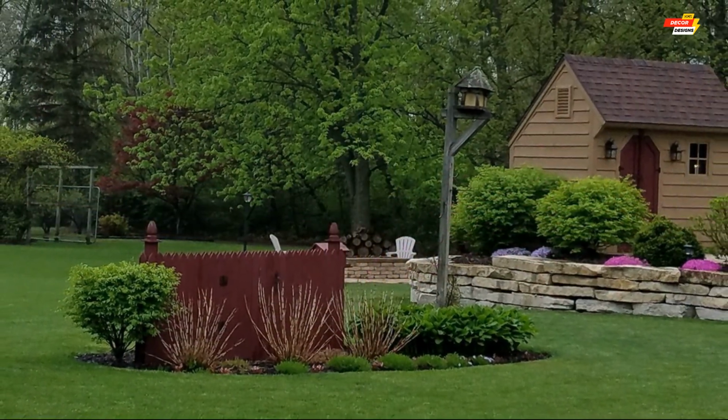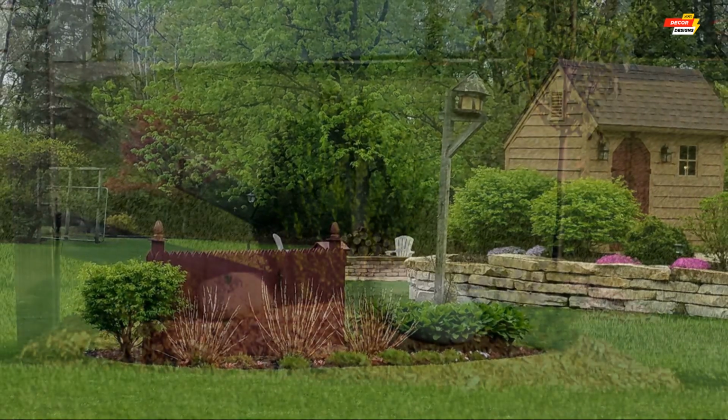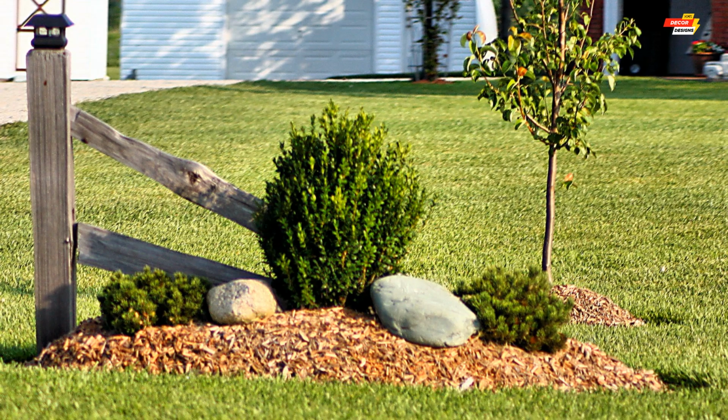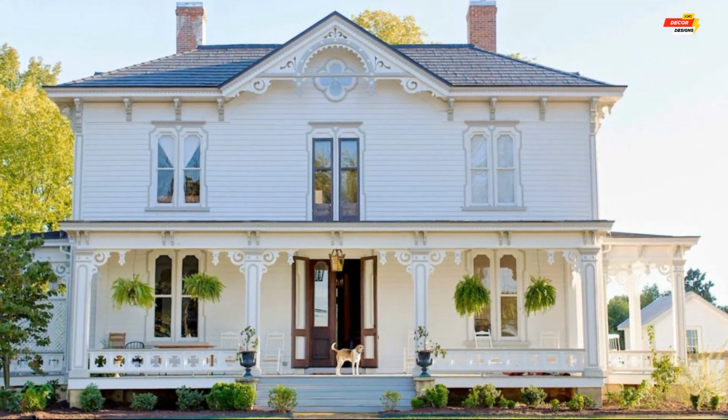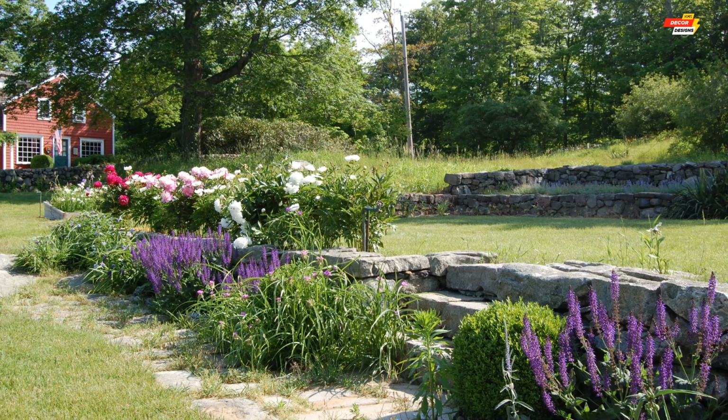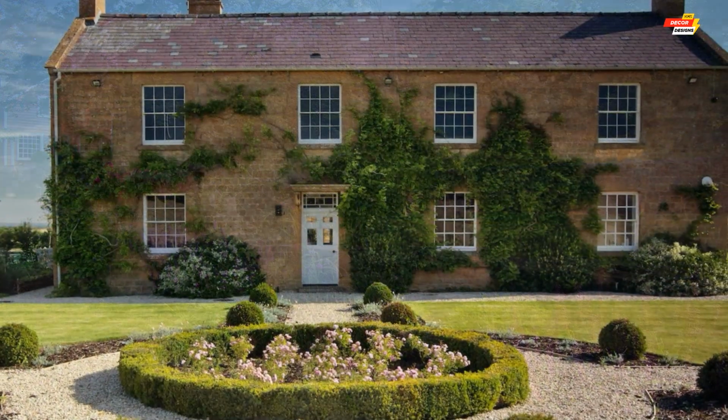8. Outdoor fireplace or fire pit. Gather around a cozy outdoor fireplace or fire pit for evening relaxation and entertainment. Enjoy the warmth and ambience of a crackling fire while roasting marshmallows or grilling food. Consider adding comfortable seating and outdoor lighting to create a welcoming atmosphere.